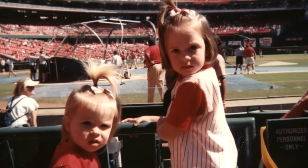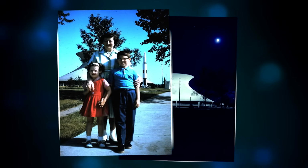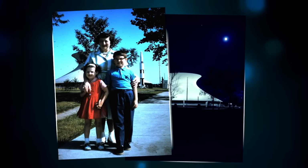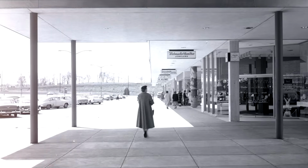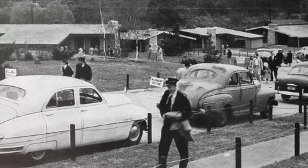Crisp winter evenings at Steinberg Rink. Hot summer days at the Old Bush Stadium. Exploring the stars at the planetarium. Weekends browsing Northland Shopping Center. Suburban neighborhoods of modular homes. And the loved ones who once lived there.